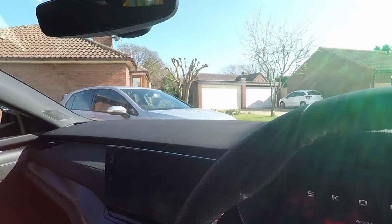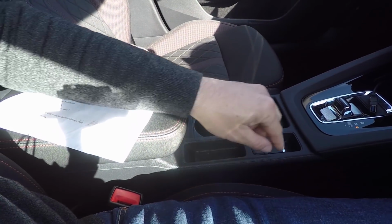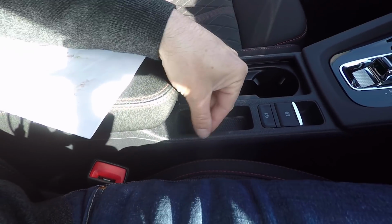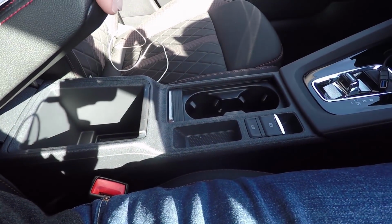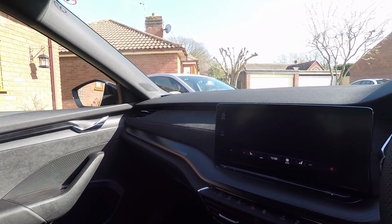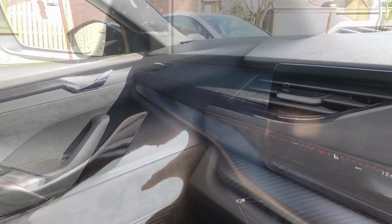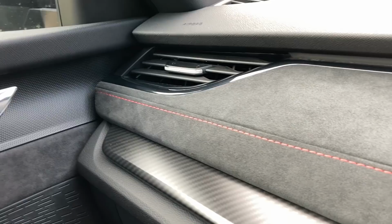Let's talk about the plastic. So this is always a tricky area on Skodas. It's really nasty. I don't know if you can see that, but that is, ooh. And I feel a bit confused because then when I look at this dash, it's got Alcantara on it. The last time I saw Alcantara on a dashboard, I was in the new Aston Martin.